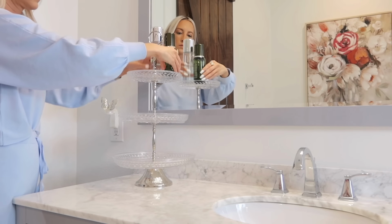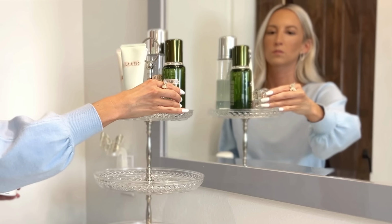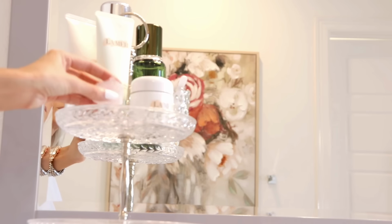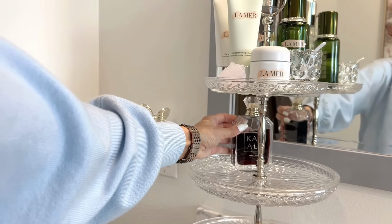Now I'm just adding all of my daily skincare items to the top of my vanity. I'm using this beautiful three-tiered crystal tray to organize them. My Nana gave it to me, so it just adds that special touch to the room and it makes me think of her, so I love it.